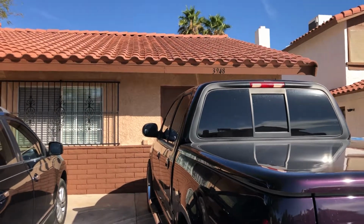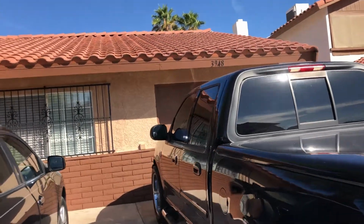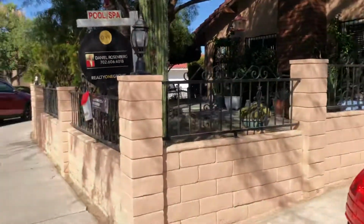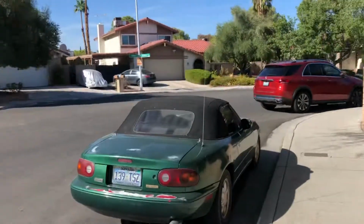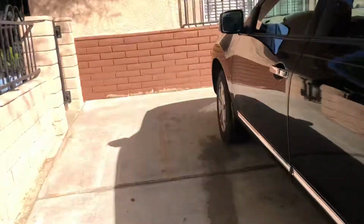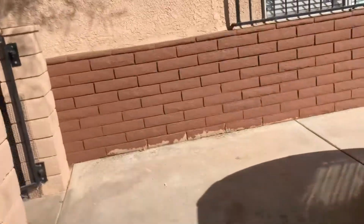Okay, so this is 3948 Topawa. I don't know how you pronounce it. Single story. You're on the corner, so there's nothing at the side of you. Fairly quiet street. I need to check that out. It does have additions, so it's 5 bedrooms.